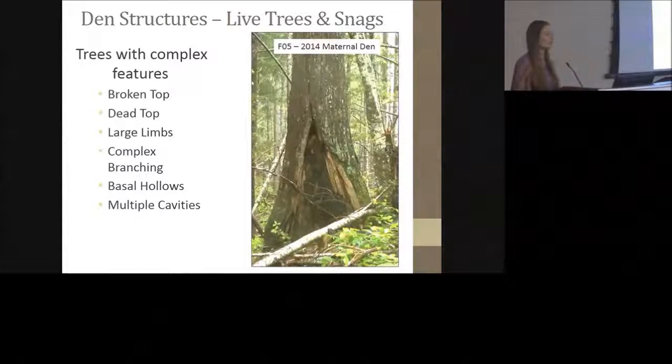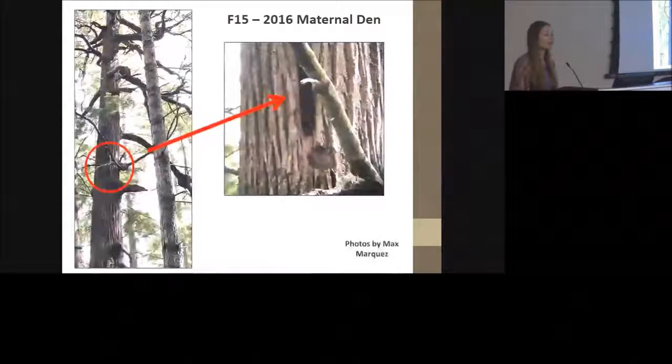All those features I talked about earlier with that wildlife leave tree program, these are the features that we're finding on these den structures. So complex tops, complex branching, cavities, basal hollows. These are a few pictures just to give you an idea. These are the confirmed dens.